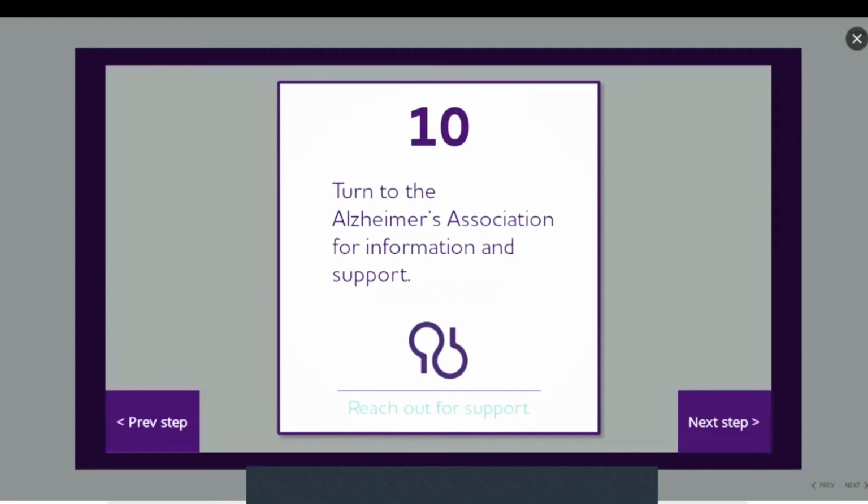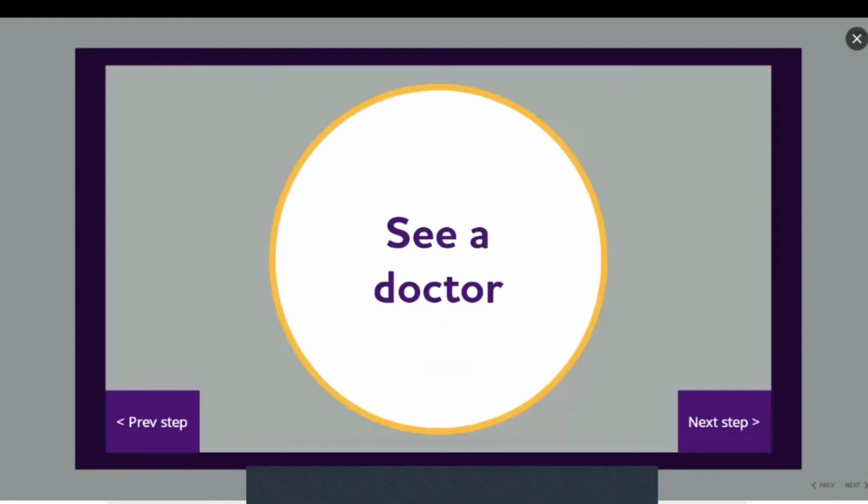And I guess really the last but not least is see a doctor. Most people address concerns about memory, thinking, and behavior with the primary care physician first. In some cases, the primary care physician may refer the person to a specialist for further evaluation. Examples of specialists could include a geriatrician who has additional training in medical care for diseases and conditions common to older adults over age 65.